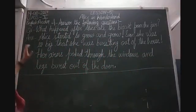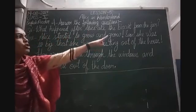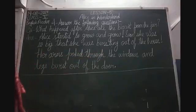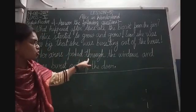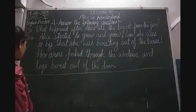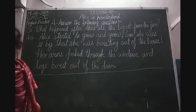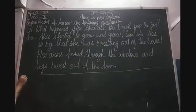So what happened after Alice ate the biscuit from the jar? The answer is Alice started to grow and grow. Soon she was so big that she was bursting out of the house. Her arms poked, P-O-K-E-D, poked through, T-H-R-O-U-G-H, through the windows, and legs burst out of the door. So I hope all of you have written this answer. Now, question number 7.